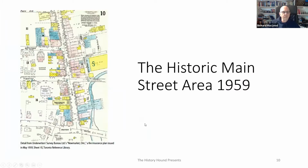And this is 1959, so this is my time period. And as you can see, big difference. First of all, building up of the buildings along the other streets. You can see that we now have Botsford. We now have Timothy going all the way through. We have bridges over the river.